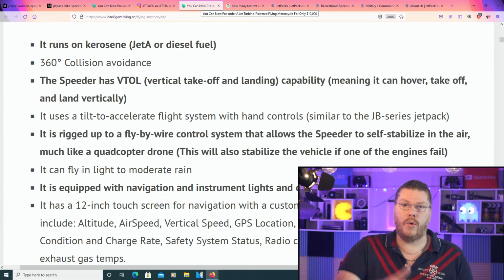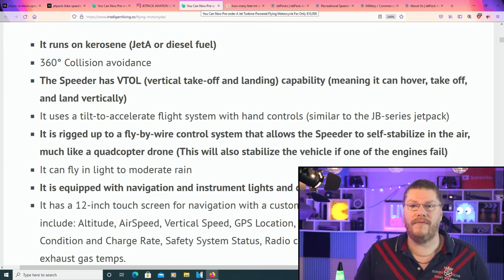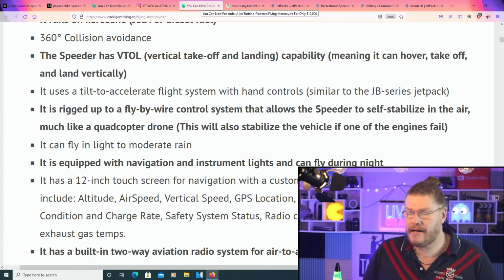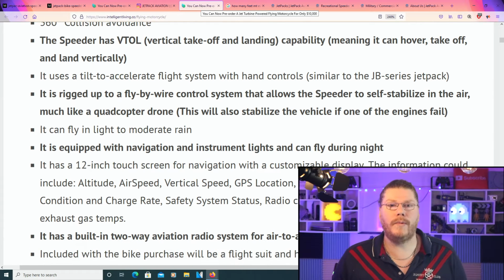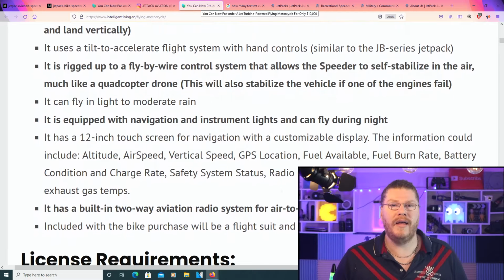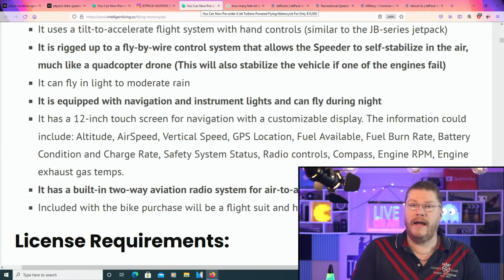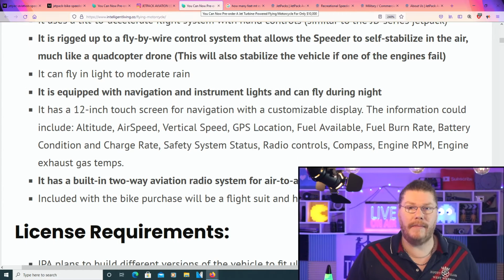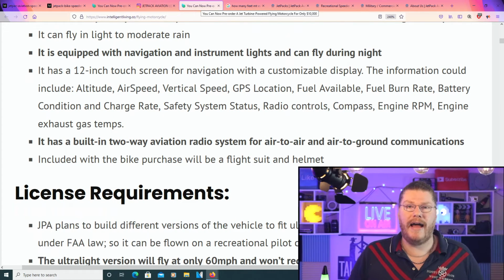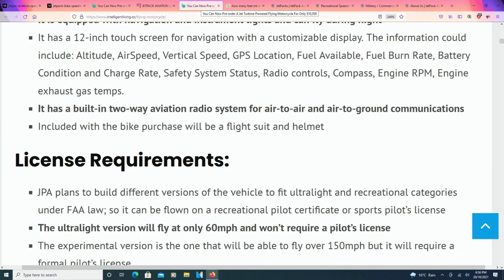Awesome. Much like quadcopter drones, as we've said, this will also stabilize the vehicle if one of the engines fails. That's also great. It can also fly in light to moderate rain. It is equipped with navigation and instrument lights that can fly during the night kind of thing. It has a 12-inch touchscreen navigation, GPS, fuel, all those little things that will be lighting up, letting you know what's happening with your vehicle, right? It has a built-in two-way aviation radio system for air-to-air ground communication kind of thing. So that's really, really cool.